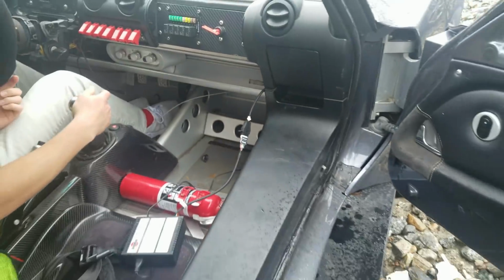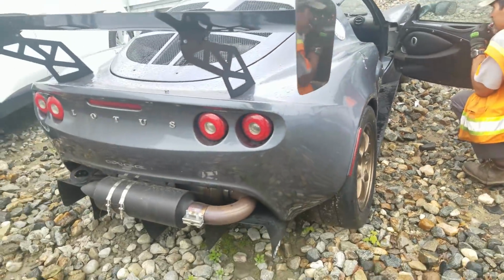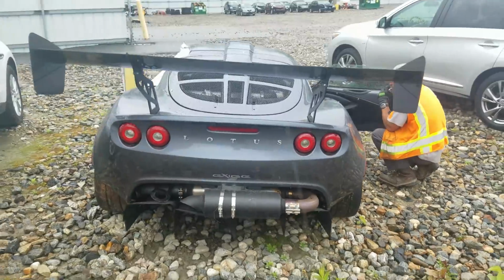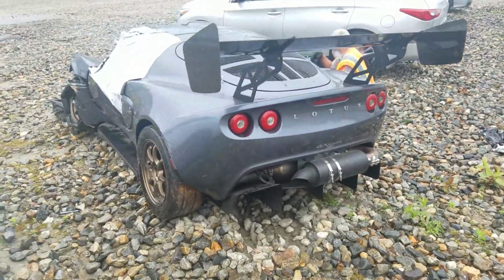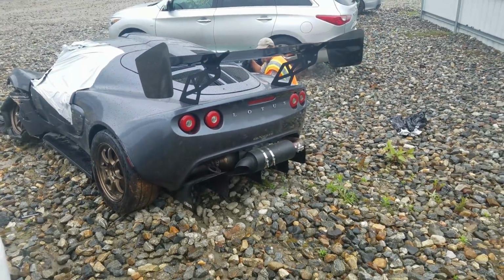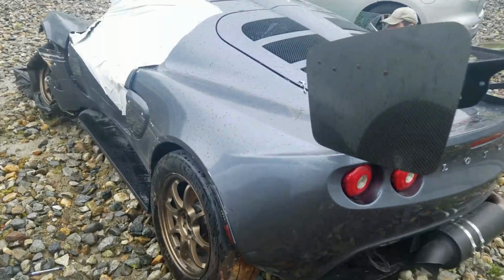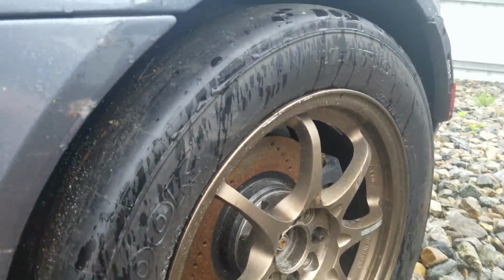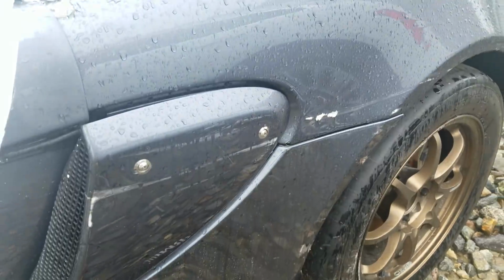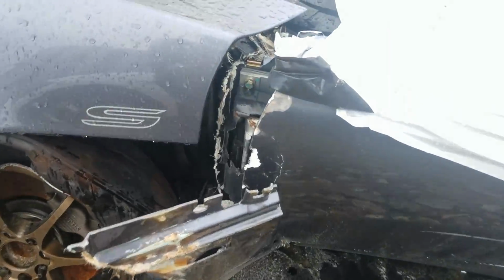And if that's not race car enough, it also has a fire extinguisher on the floor, still mounted in there, a heavyweight shift knob, Volk CE28 lightweight racing wheels, a massive wing in the back, front splitter, side skirts, massive diffuser in the rear as well. I also seen some Wagner brake pads. Based on all these modifications, I could safely say that this was probably a track car, and that's probably where the car crashed.